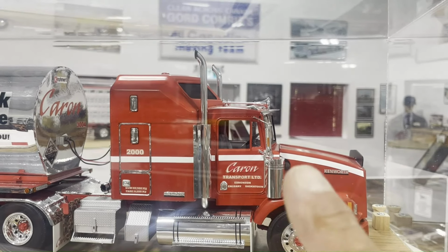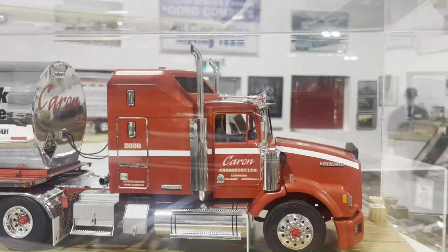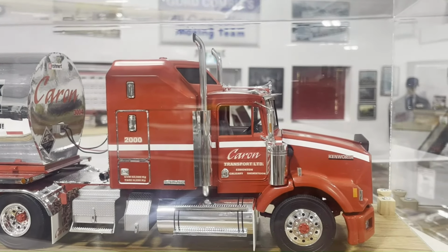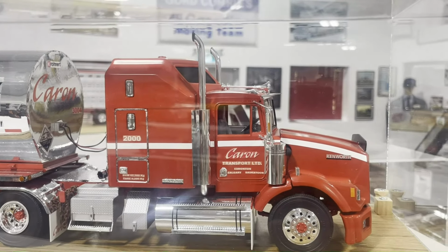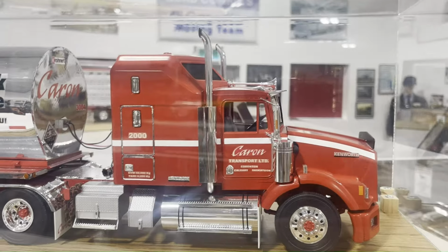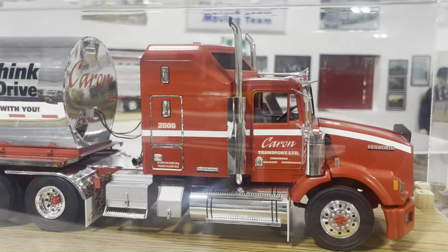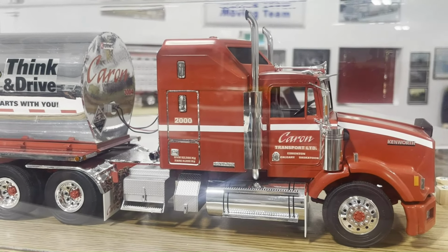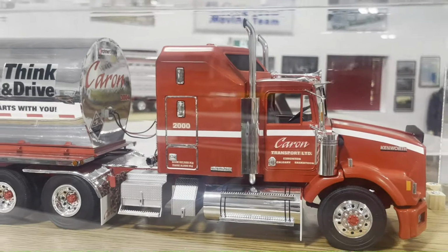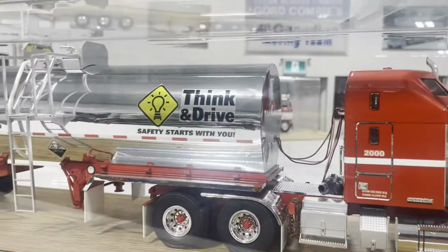The fender is round, and there's a vent there for the air intake, which is accurate to a lot of real T800s. My preference is the one with the external air cleaners like this one, and that's a really nice looking Donaldson air cleaner. That's not stock. He scratch built that or put that together. Looks very, very nice, and he's got some toolboxes on there.